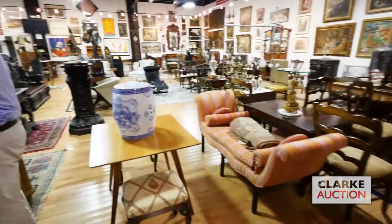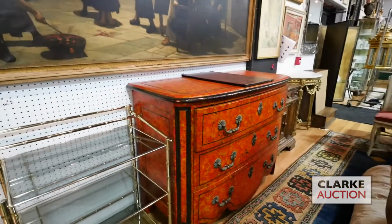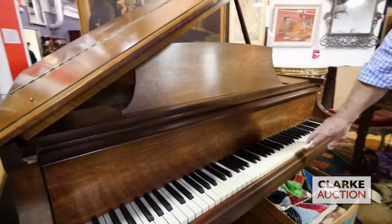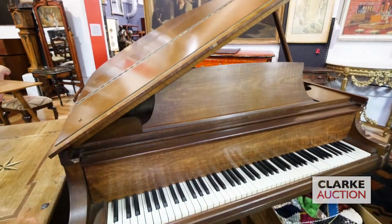Here we have a nice paint decorated, full finished 19th century commode there, but great shapes on it, nice big size. We have the Steinway piano. Unfortunately, it's as is, so it does need a lot of work, whoever's buying it. We have paisley fabrics under there.